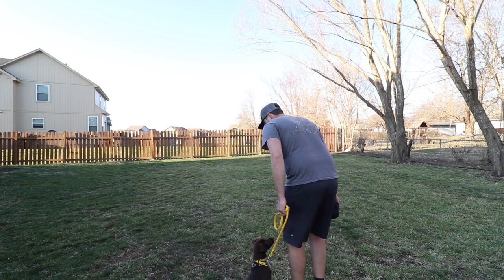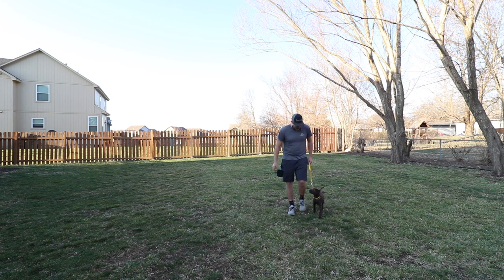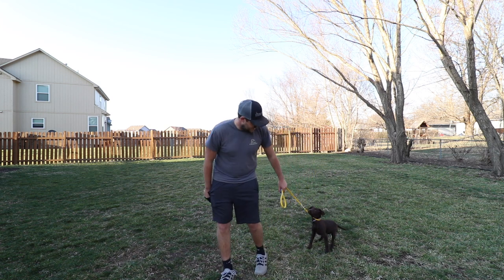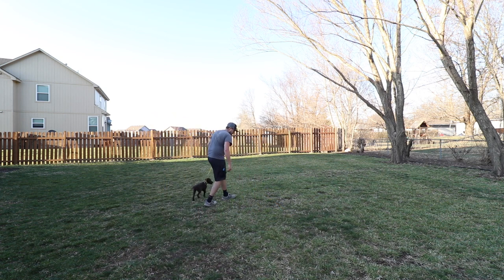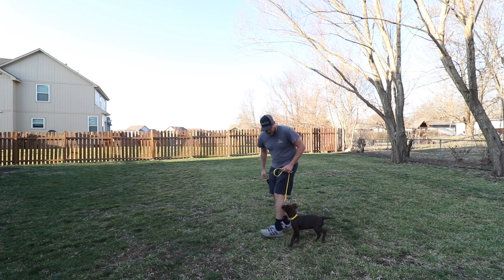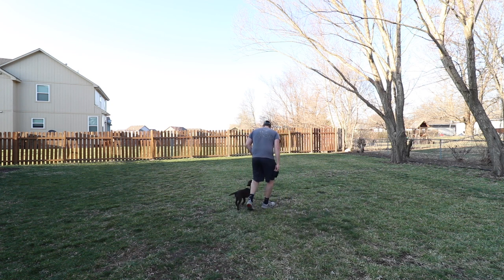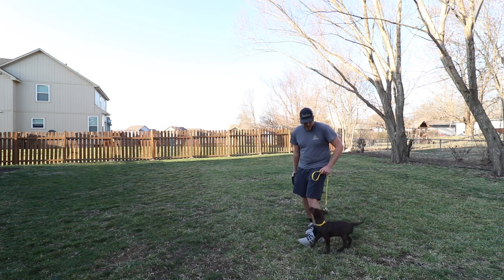Four, six, heel. Same old same. Just like last week. Four, heel. I think we've definitely gotten better with heel. Heel. She knows that when I stop, she sits. We got pretty good placement. The form is looking good. I've never done it in a circle like this before, so this is kind of making me dizzy, but she's keeping up with it.